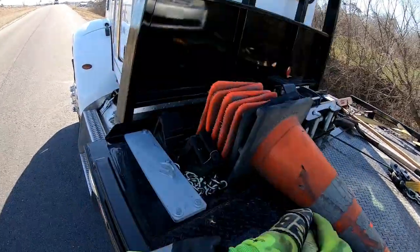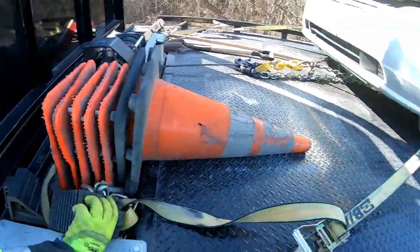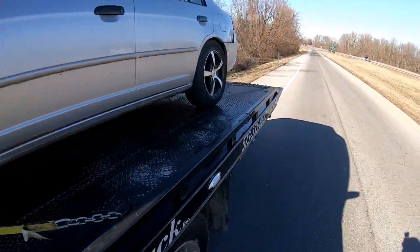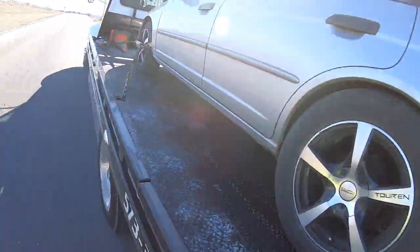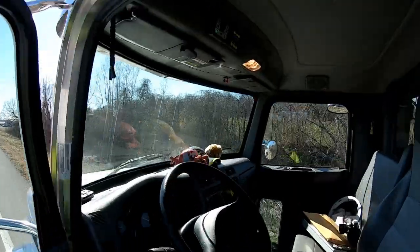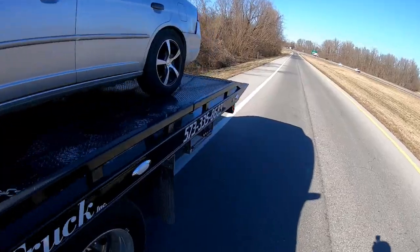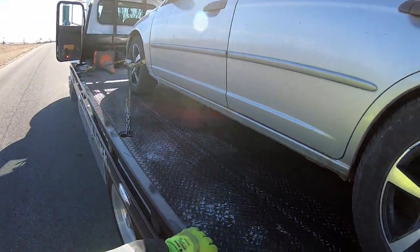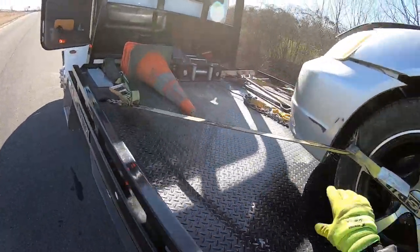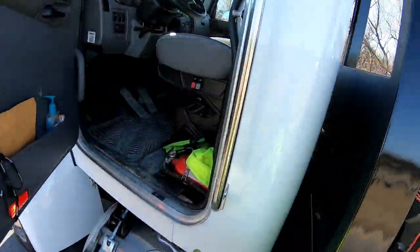Also got my little guardian angels on each of my shoulders. Hopefully they'll show up on the rear view camera. We got that tight. These are good. Now let's put the PTO in and let the winch off. Okay, pressure's off the winch. Still tight, still tight. All right, we are good to go.